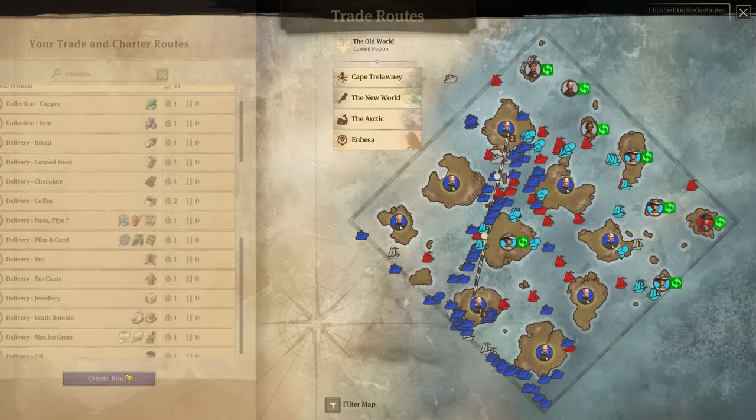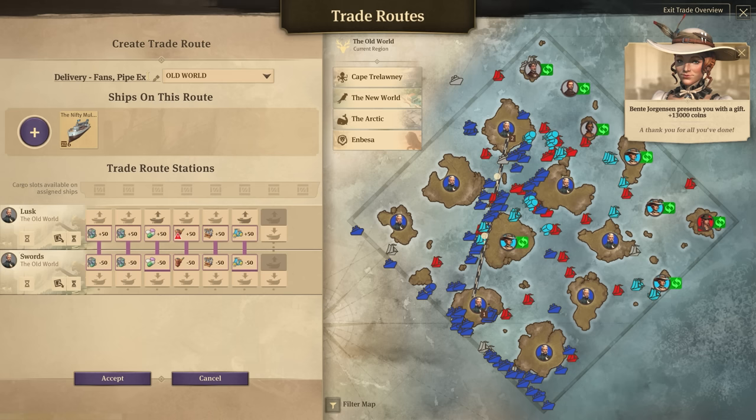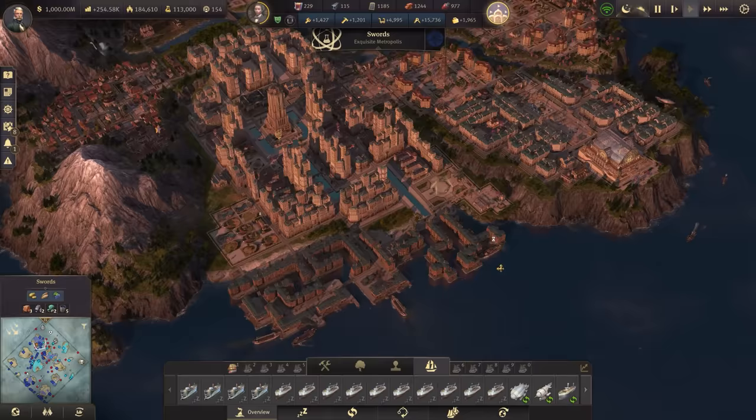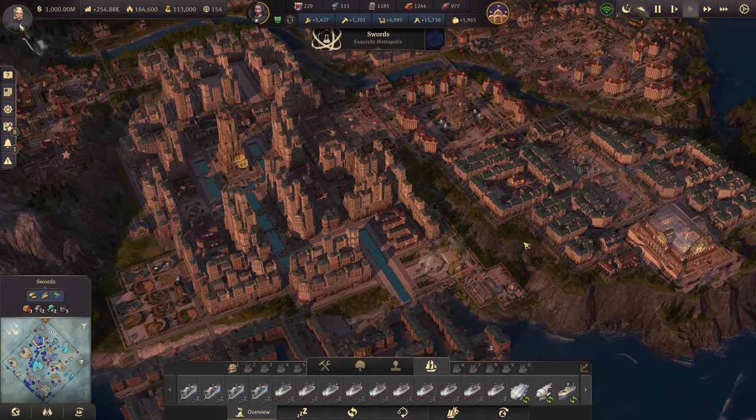A thank you for all you've done. I want to type extra, but I have no more space to type, but that's fine. Don't think you'll be getting any more. So let's select the ship. I'm going to manually tell it to go to Swords and just stop there, and we'll load up any items that we can. There should be some here that have additional things on them that could make ships go faster, etc.